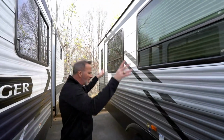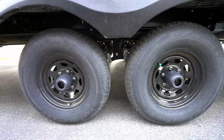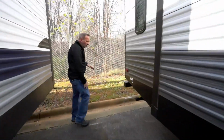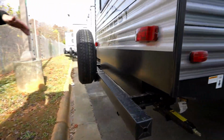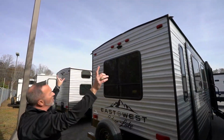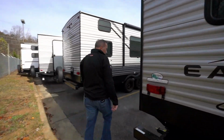Sealed safety glass tinted all the way around. I'd mentioned that. Nitro-filled tires here on this double axle, 15-inch aluminum rims. Those are the Dexter Easy Lube axles. Got my LP quick connect under here. Rear stabilizer jack right there. 4x4 sewer hose storage and tire mount on the back. You've got those arch ceilings with the rubber nozzles on both sides. That's going to help keep the rain and the snow off of this camper. Set up for backup camera as well.